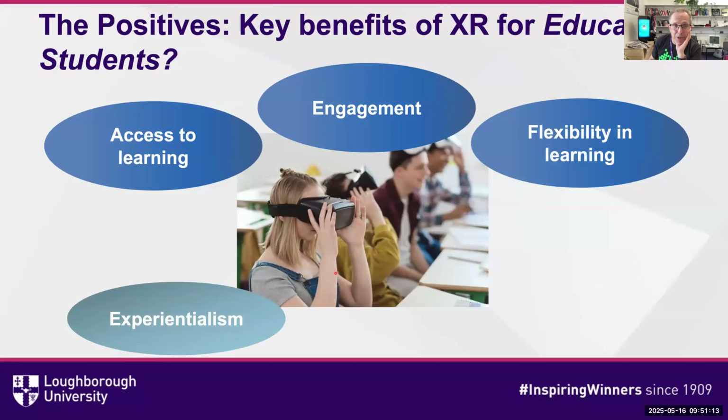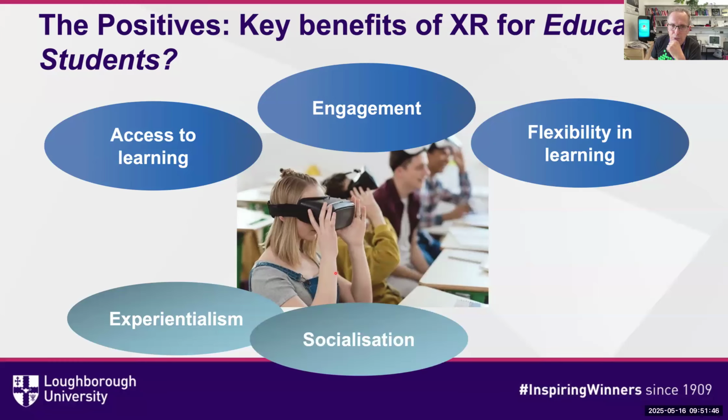From a learning theory perspective, a lot of this often comes down to the experience, putting people into an experience that's very much relevant to what they need to learn about. Okay, I know we're learning about volcanoes. Let's get inside a volcano. We're learning about, as we did with some geography students recently, what it might mean to be a student on a campus in a different part of the world. Then let's go there in VR.